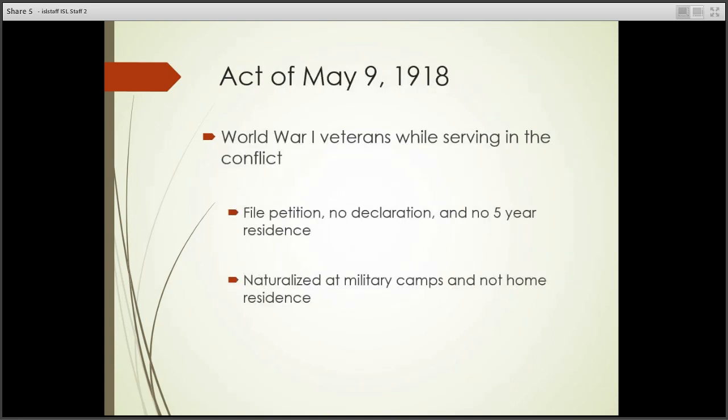There was an act on May 9th, 1918. Any World War I veterans, while serving in the conflict, could file a petition. They didn't have to file the declaration, and they did not have to show a 5-year residency. They would be naturalized at their military camps and not at home. They would all be done within the camp or base where they were stationed.